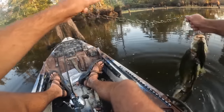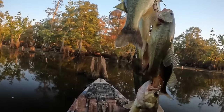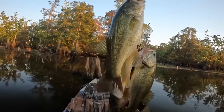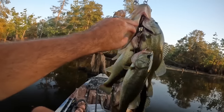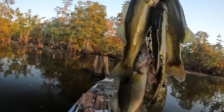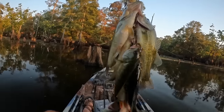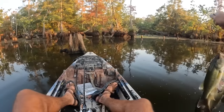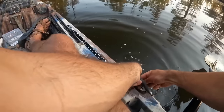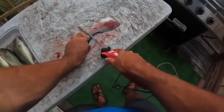Okay, let's take a look at the stringer. Oh, yeah. Take a look at that stringer right there, guys. We've got 7 really nice largemouth bass for now. I guess those other 6 could potentially pop off. That one on top ain't going nowhere, but I don't think they're going anywhere. We got some small ones. We got some medium ones. There's going to be excellent table fare. We're going to head back to the house, get them cleaned up, and we're going to fry them up for dinner.